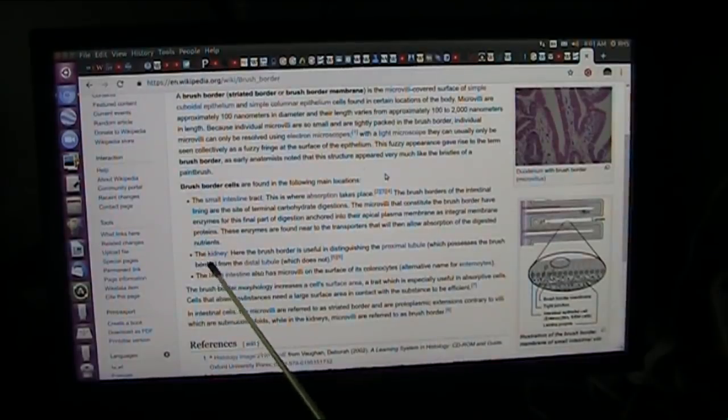Then the same thing in the kidney. Here, brush border useful in distinguishing these areas and keeping the things away from the things that are going to kill you. And the same thing here. These membranes keep all of this stuff out that isn't supposed to attack your tissues inside those membranes. It's really, really so basic.